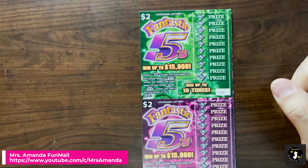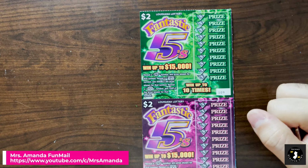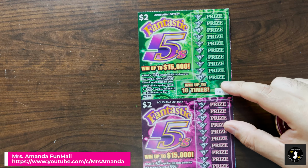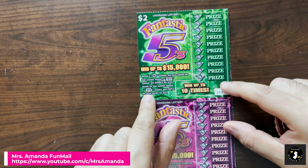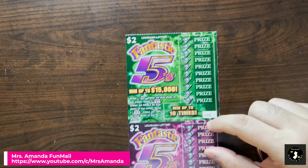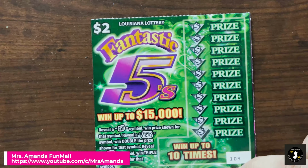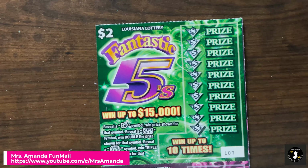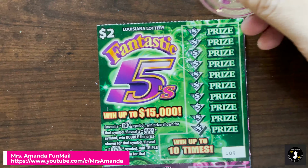All right, so next from the Louisiana Lottery, $2 tickets, we have Fantastic Five, so we have two of them. It's nice how they do the different color combinations, but it's the same game, I would guess. Reveal a five symbol, win the prize shown, reveal double sacks, you win double the prize, reveal triple sacks, you win triple the prize. How convenient. Okay, so we're really just looking for symbols, and that's about it. So let's see what we got.